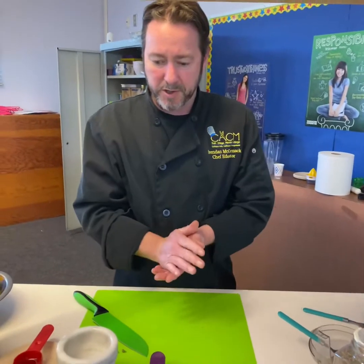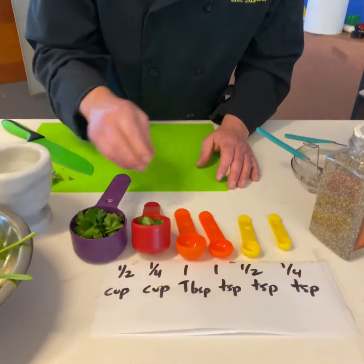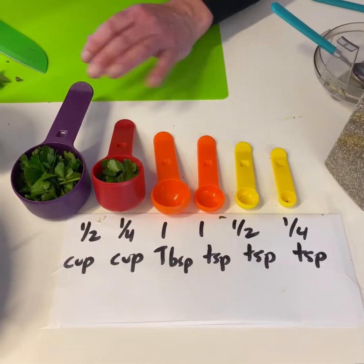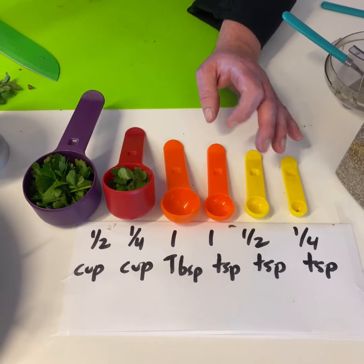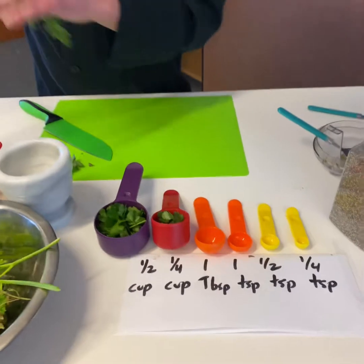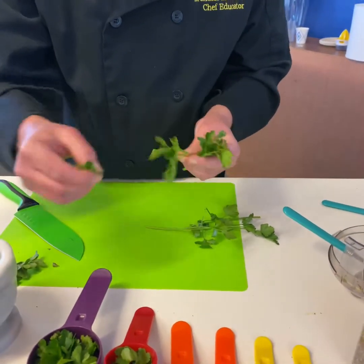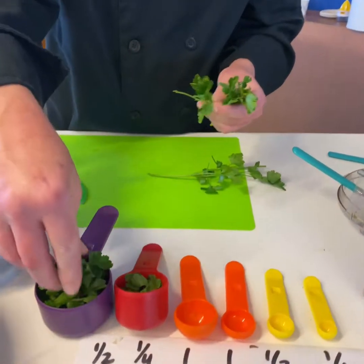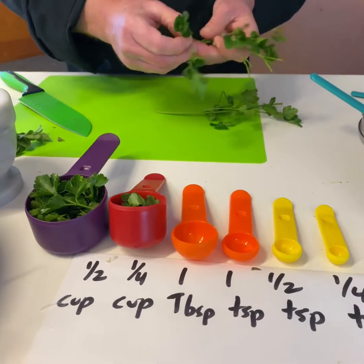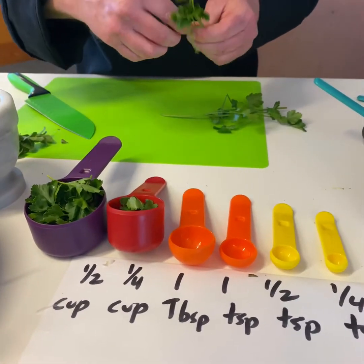All right, time to make our chimichurri. And we have a lot of math here too. So we got a little bit of culture, a little bit of geography, a little bit of everything, and now we're gonna have some math too. So I have all our measuring cups laid out here. Our biggest one we're gonna use today is our ½ a cup, and that's gonna be for our fresh parsley. So we're gonna do a ½ a cup of fresh parsley. I already started loading it in there, so I'm just gonna top it off with some more. We'll just take the sprigs off, save the stems for our compost.